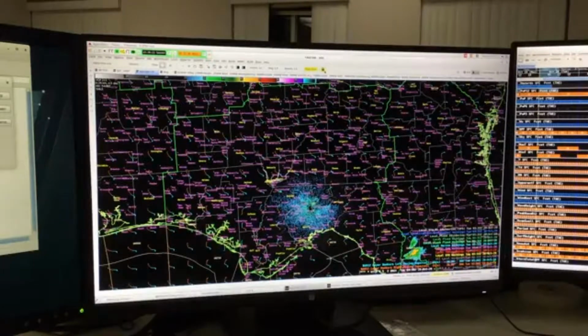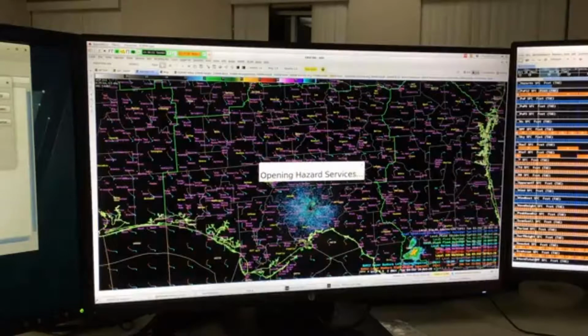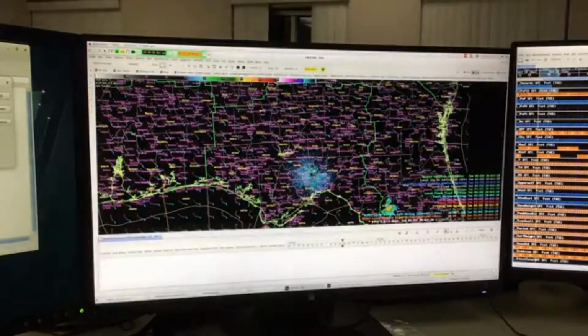And show you guys where we are actually going to be moving to into the future. We have a new software that's just come out in the last year. It's called Hazard Services. Right now, all of our hydro products have actually been moved over to Hazard Services so far. But eventually, all of the warning products that come out of this office will be moved from WarnGen into Hazard Services. So far, it's just hydro products, all of our river flood warnings, flash flood warnings, flood advisories, and the likes have all been moved over to this software.